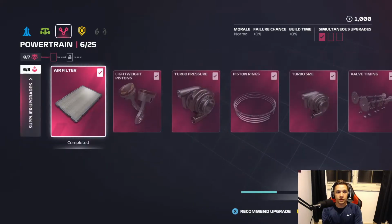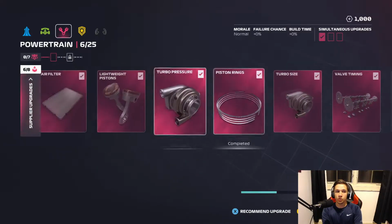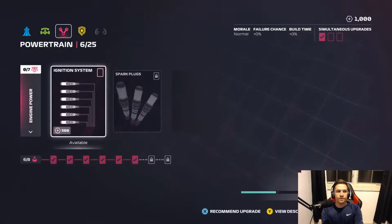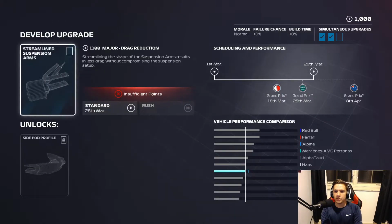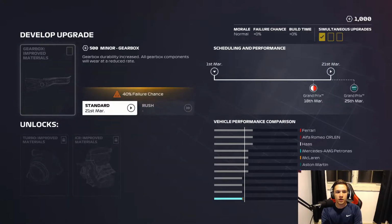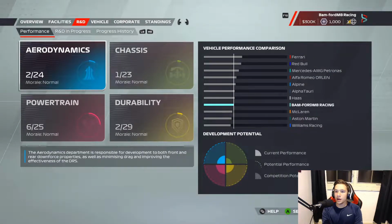Chassis has one as well. But look at this. Okay, so these are all from the supplier upgrades straight away. We're towards the end of the powertrain, but we're pretty even with most of them. It's just Ferrari, Alfa, and Haas that are miles ahead. But in the aero department, we're kind of mid-range, and with the chassis we're kind of middle towards the bottom. So it's kind of nice, and in durability we're obviously dead last because we don't care about durability.